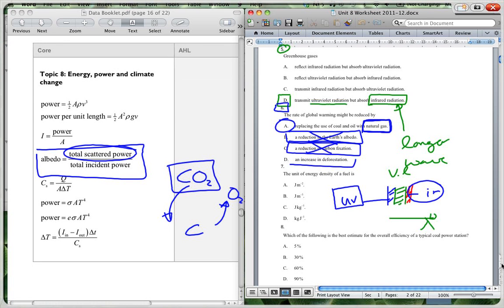And an increase in deforestation. Well, if you have less trees, if you have less forests, then you're going to reduce your carbon fixation, and so you're going to keep more carbon dioxide in the air. So only A is correct.